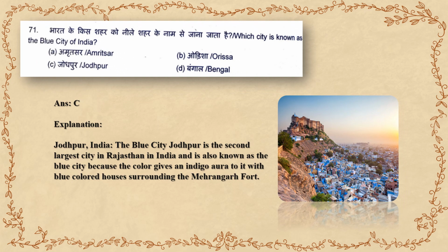Which city is known as the Blue City of India? The Blue City of India is Jodhpur. Why is it called the Blue City of India? Because it is the second largest city in Rajasthan in India and also known as Blue City because the color gives an indigo aura to its entire surrounding around the Mehrangarh fort with blue colored houses. So that is why Jodhpur is called the Blue City of India. And the option is C.